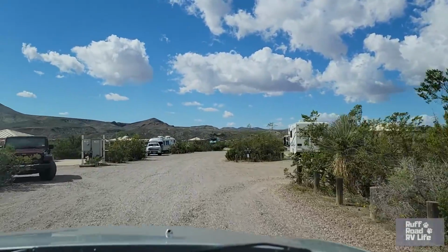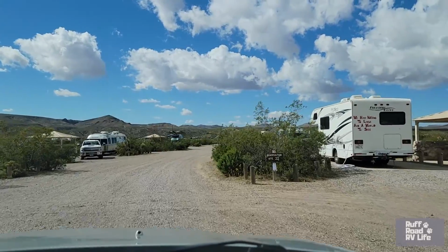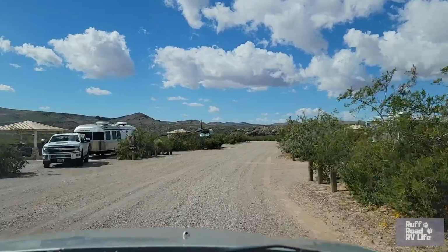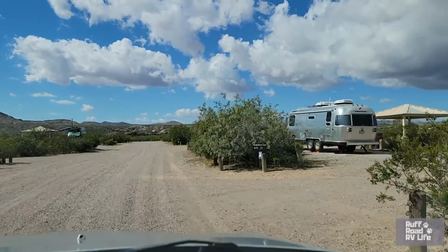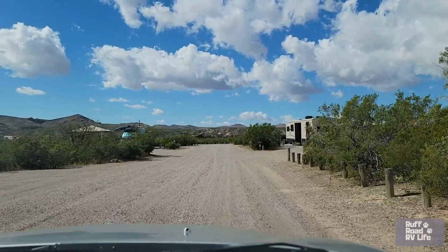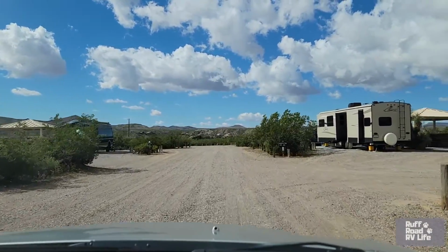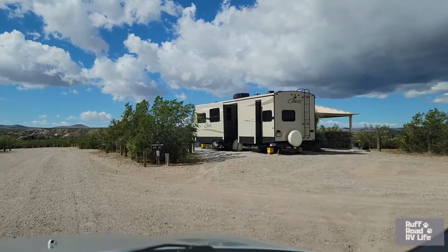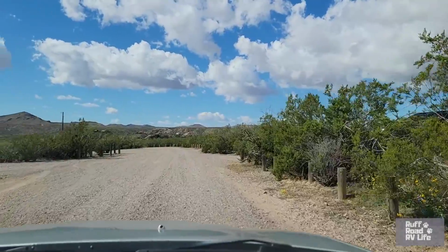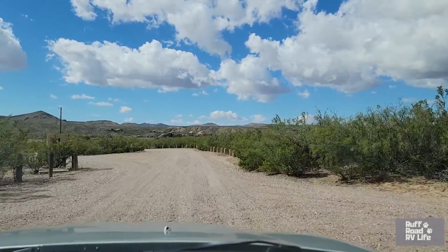Site 17 is to the left. I think it's all pull-throughs. 22 to the right. 18 to the left. 21 there to the right. 19 to the left. And 20 to the right. These are huge sites. And you do have some privacy. It's rather nice.